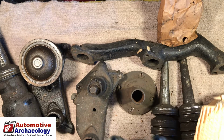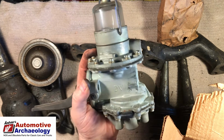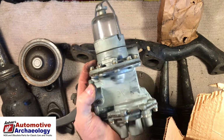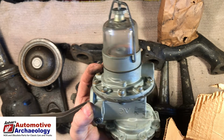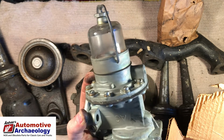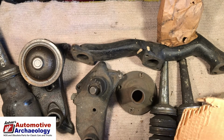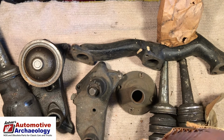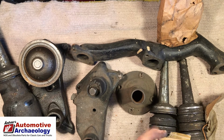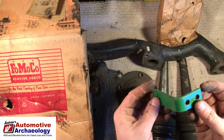Okay. Fuel pump, AC fuel pump. The issue with these is if this is a vintage pump, it's got rubber bits in it that may or may not be any good now. And in any case, if they are still good, you start to run into problems with ethanol gas. You'd have to rebuild them with better parts, with ethanol-proof parts.